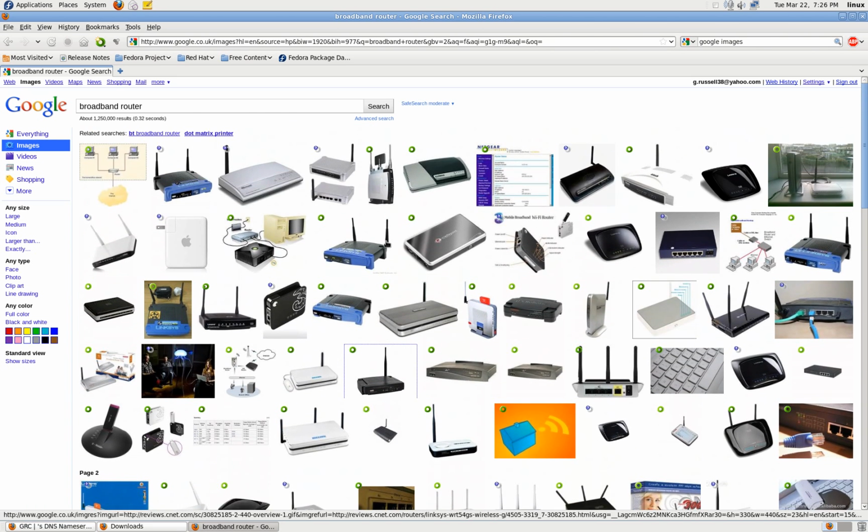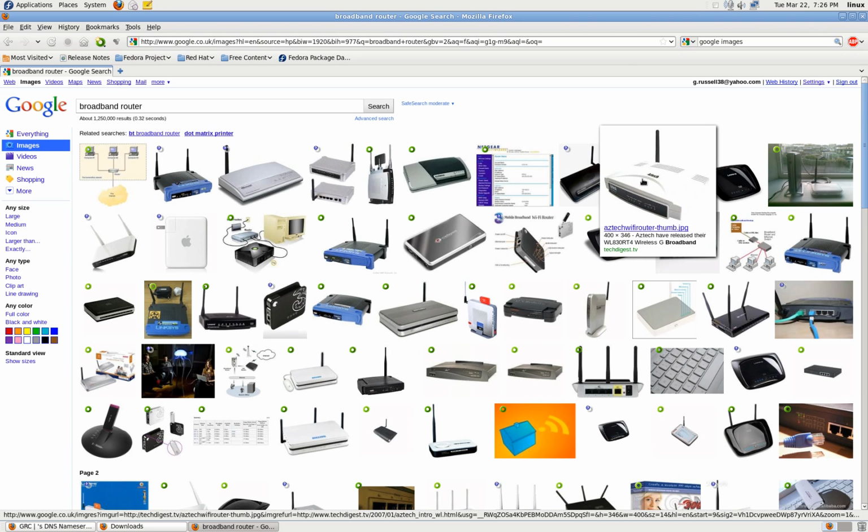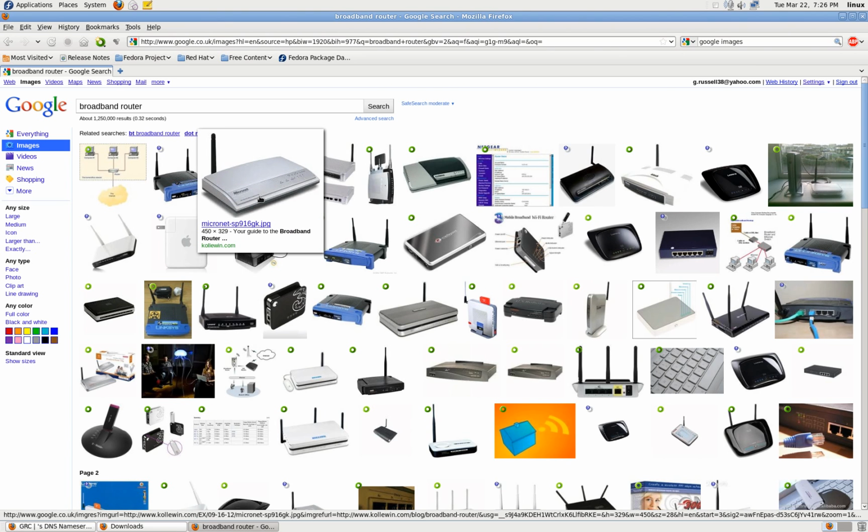Now, most of these broadband routers come with default settings, which means that the password is usually the word admin or the word password. So I would advise you to read the documentation supplied with your router, if you're with Sky or if you're with BT or whoever you're with. And I would advise you to go in and change the settings on your router to make it a wee bit more secure. Basically, you want to change the default password on your router and the default wireless key on your router.